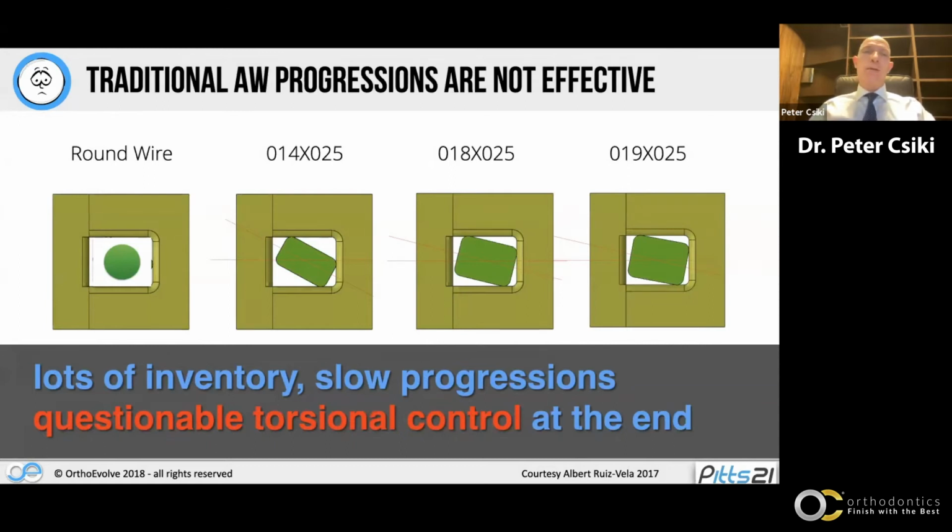I did the same many years ago. Started with the round wire .012, .013, .014, .016, .018 even, then 40 by 25, then 18 by 25, then 19 by 25, and lots of inventory. We have slow progressions and even questionable torsional control at the end when we had the 19 by 25 wire in the slot.